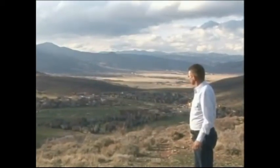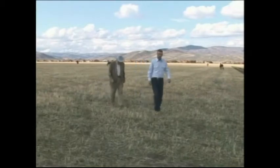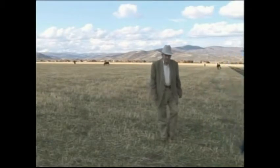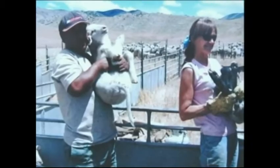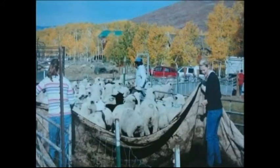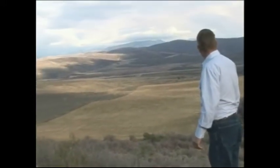My father started buying ranch property in the late 1940s near Park City, and we've continued to add property and ranches, and we now have a large range sheep operation with summer range in Park City and on the National Forest in Wasatch County, and then we run on the BLM in the West Desert in the winter. And we have a farm in Delta where we raise corn, alfalfa, and barley, and a feedlot operation where we finish our lambs. In Park City we raise alfalfa and oats.